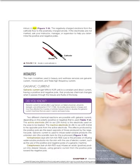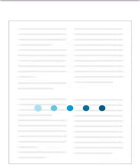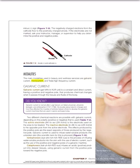minus sign. Figure 7-9: the negatively charged electrons from the cathode flow to the positively charged anode. If the electrodes are not marked, ask your instructor, manager, or supervisor to help you determine the positive and negative poles. Figure 7-9, anode (plus) and cathode. Modalities: the main modalities used in beauty and wellness services are galvanic current, microcurrent, and Tesla high-frequency current.